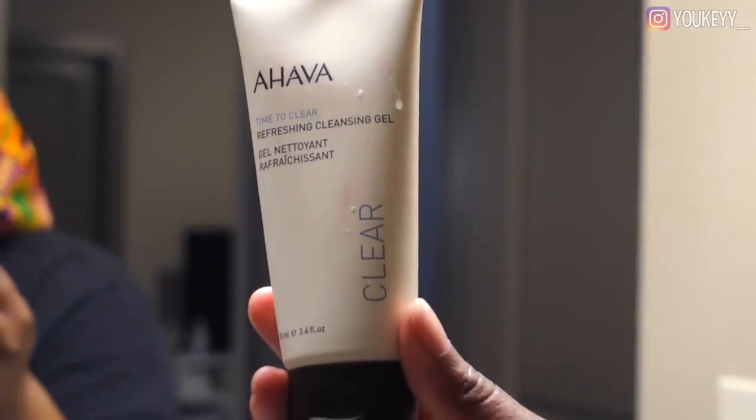Time to clear refreshing cleansing gel from Ahava. You guys, it smells so good. Trying to incorporate the 60-second rule.